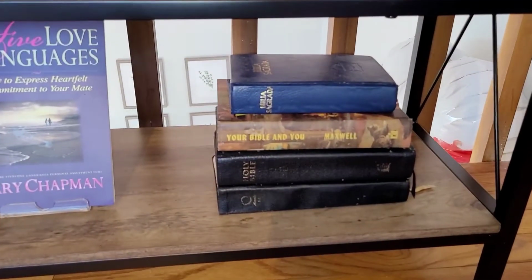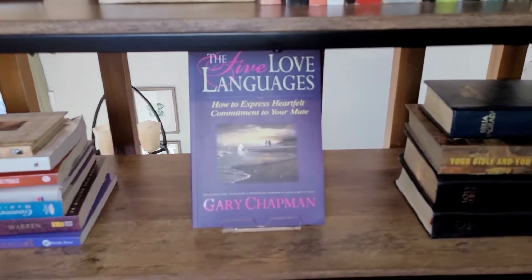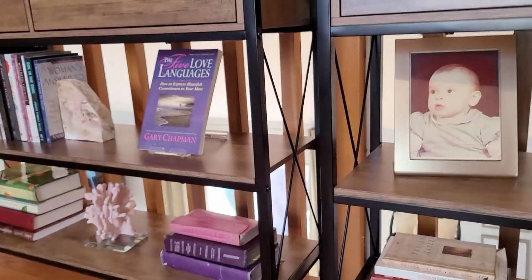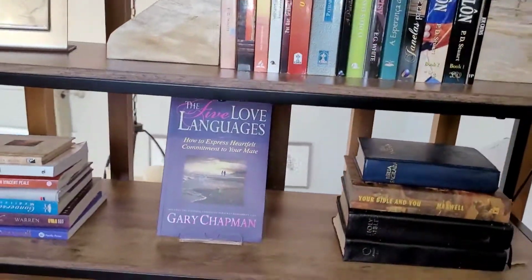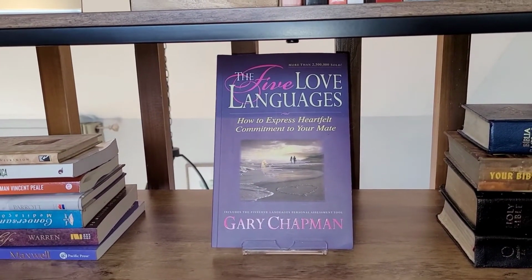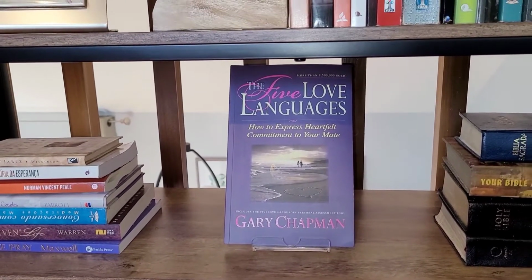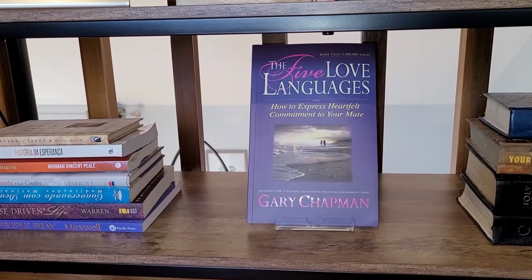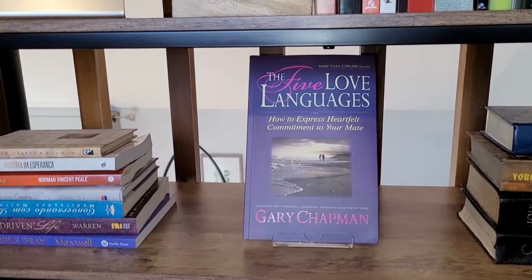At the bottom, some Bibles. Again, I displayed the same Gary Chapman 5 Love Languages book. I didn't want to mimic too much, so I did mine in the middle and his at the bottom. If you are married or dating or have children, I suggest you get this book. It really helps identify how your partner or child or spouse likes to have love expressed to them. So it's verbal affirmation, acts of service, doing things for you, physical touch, gifts, and quality time.